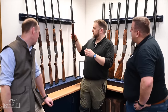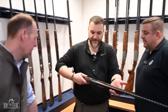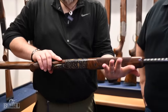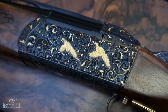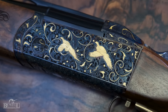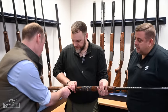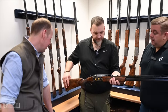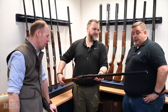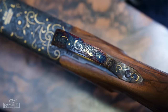Well, this one. This engraving pattern, or at least one similar to it, I've looked at recently, but not with the game birds. So that's a case hardened. Yeah, that's a custom engraving, case hardened, with some fine detailed gold lines and the birds integrated in the side. The checkering isn't just standard. It's a .410, a K80 Victoria with a small gauge barrel.